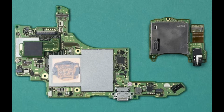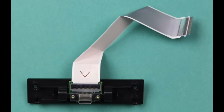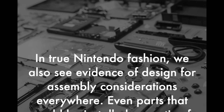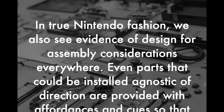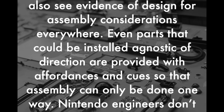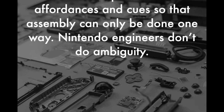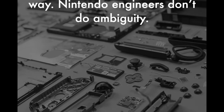Fictive's comments, coming from a design perspective, are pretty interesting, and they conclude that, in true Nintendo fashion, we also see evidence of design for assembly considerations everywhere. Even parts that could be installed agnostic of direction are provided with affordances and cues, so that assembly can only be done one way. Nintendo engineers don't do ambiguity.